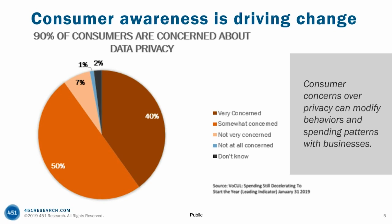So as consumers have increased concerns around data privacy, they're going to modify their behaviors, change their interactions with organizations, and even change their spending patterns with businesses. And as a business, that's something that is very much an issue you want to be concerned with.